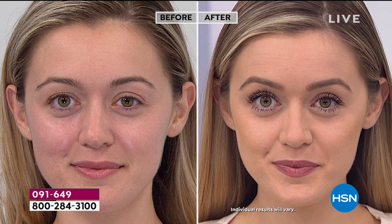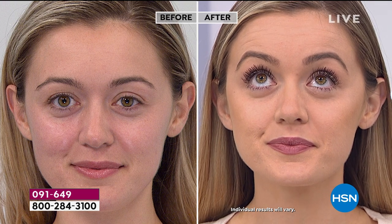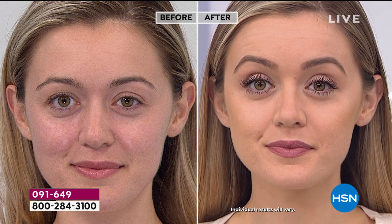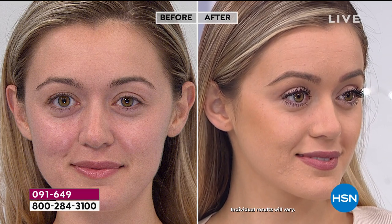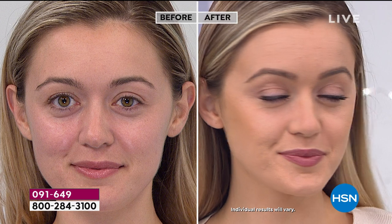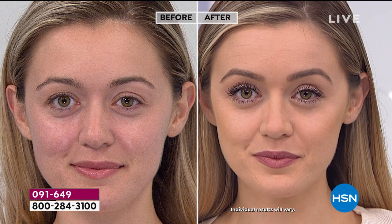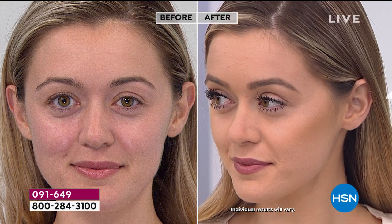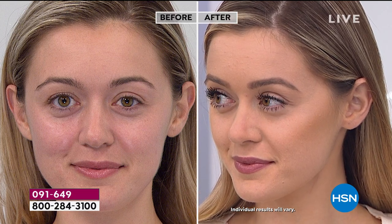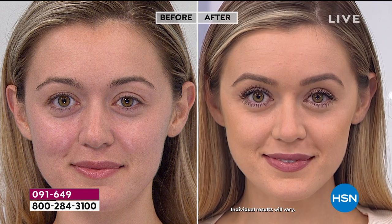And Lash Idole is going to target every single lash from root to tip. It's going to lift, lengthen, and curl those lashes from corner to corner, give you clean, fanned out volume without the weight, all the way down, that's going to last up to 24 hours. Look at Mimosa's lashes in the after. You probably relate to her in the before.